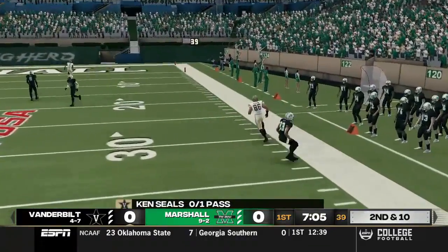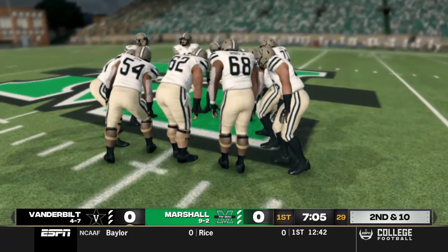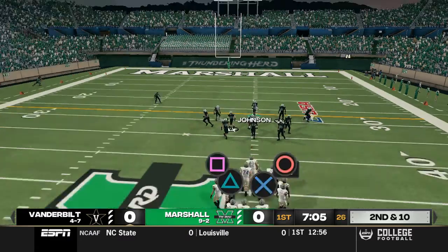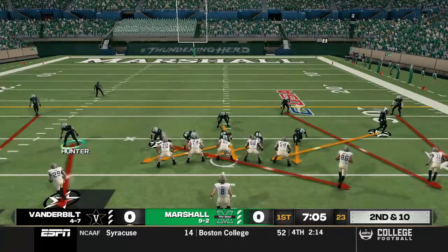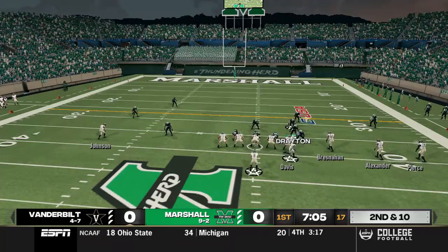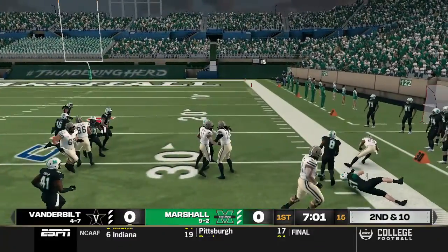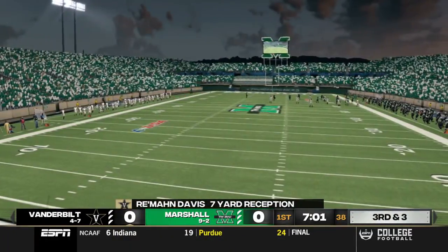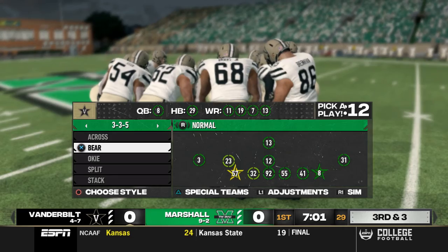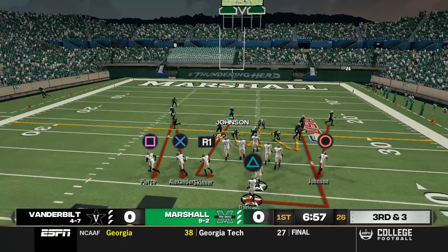And he just gets rid of it. About the 31. That's good for a gain of 7 yards. That makes it 3rd and 3. Third down, and they're going to need about 3 yards to pick up the first down.